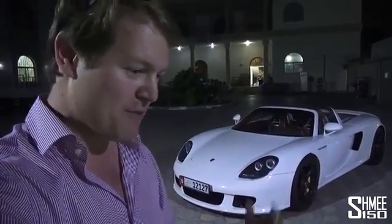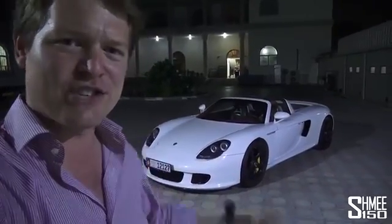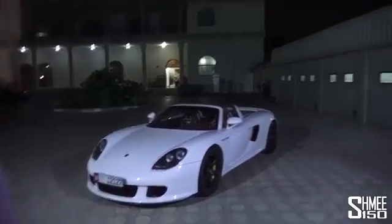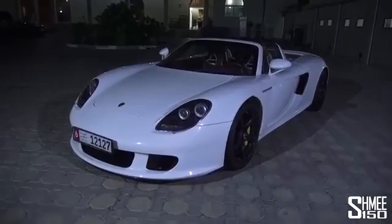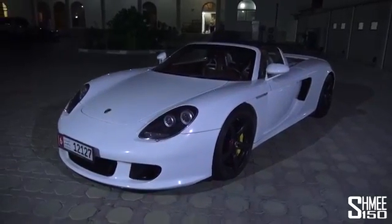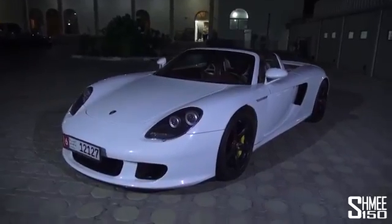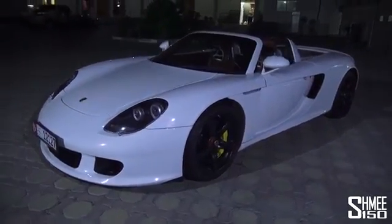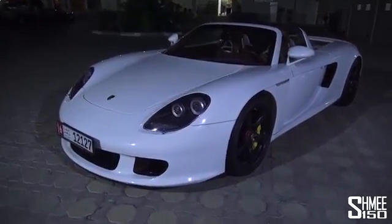That was the time before the term hypercar had really been fully settled in and introduced. But we're going to take a look around it now, then I'll be taking it out for a drive. So what can I tell you? They were built between 2003 and 2006. It was supposed to be until 2007, but Porsche, due to regulations in the United States with airbags, cut the production a little bit earlier. There are 1,270 of them, 644, so just over half, actually went to the US.